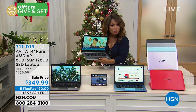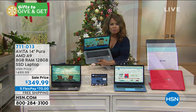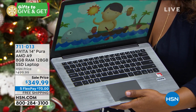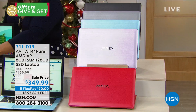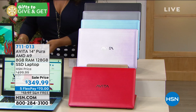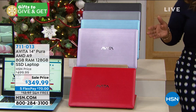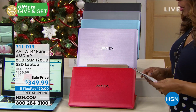Oh, by the way, did I mention the backlit keyboard? I mean, those are types of features that in most computers, you're looking at well over $500. $349.99 on this computer, about $150 off of our regular price. It even has Bluetooth built in. I mean, I can go on and on and on, but I want to show you the colors.